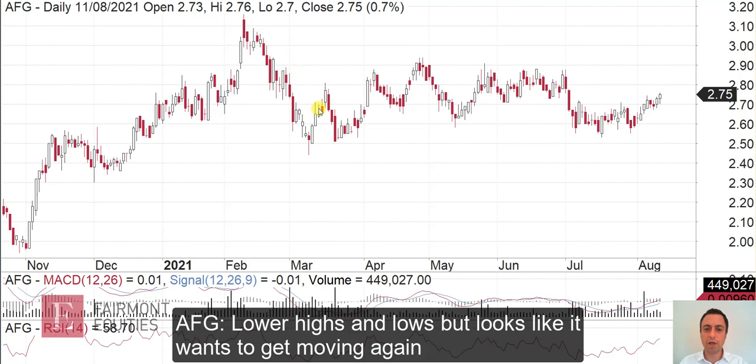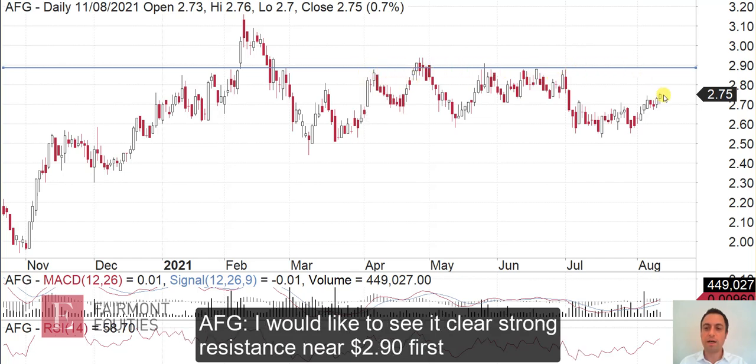I guess this chart isn't too dissimilar to Syra that I looked at recently. It started to get going after levelling out and made a spectacular move, but I wouldn't expect this one to do anything too spectacular, but it does look like it's trying to move again. I'd be looking at this level here around 290. I'd like to at least see it clear this massive line of resistance, and if it does, that would be very bullish, and I think it would take out this high pretty quickly if that were to happen. So wait for 290 first.